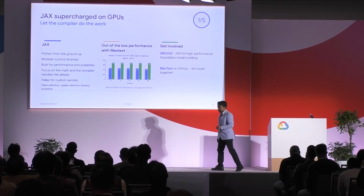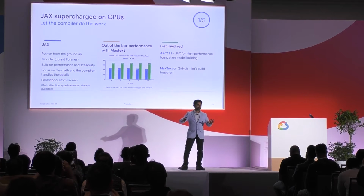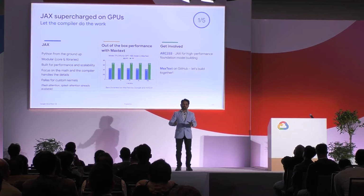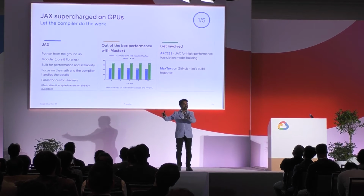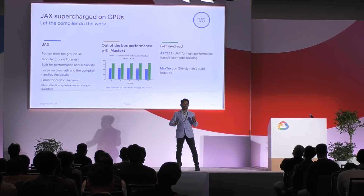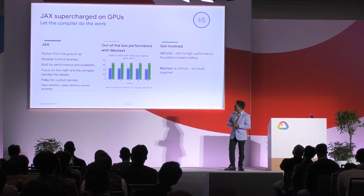Let's start with JAX. JAX is our high-performance numerical processing framework. It's designed for large-scale machine learning. It's powered by XLA, which is a compiler-driven approach to large-scale distributed parallel computing. And together with JAX and XLA, what you get is a single controller programming model. So you can program a gigantic supercomputer and let the compiler do the distribution of how the jobs need to run at each individual device. And that's why JAX is gaining a lot of popularity at large-scale machine learning applications.